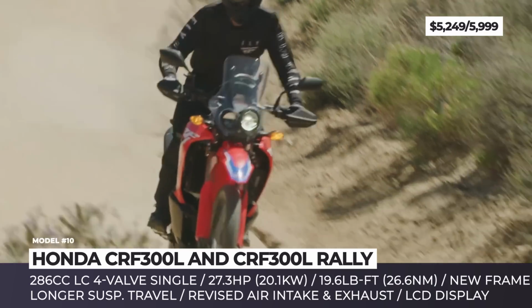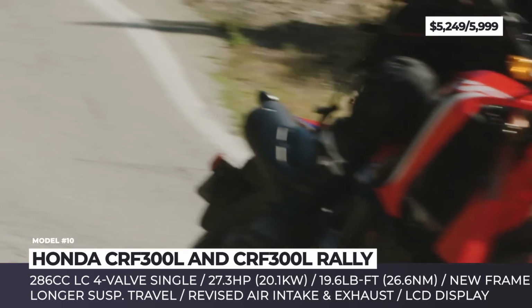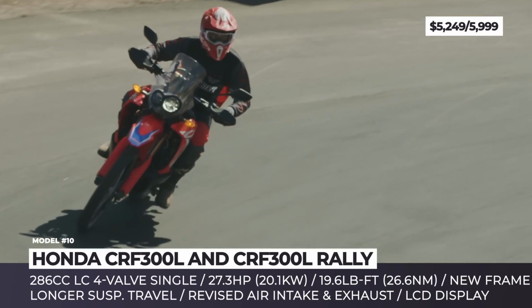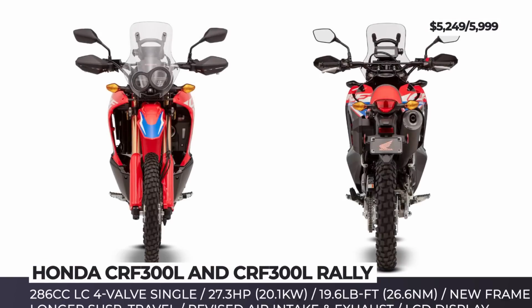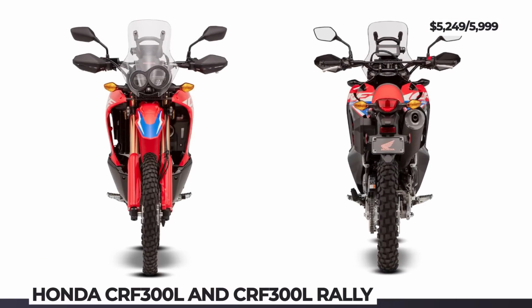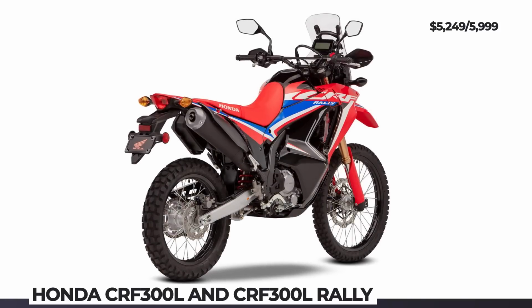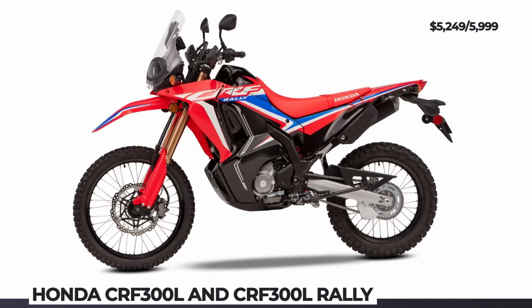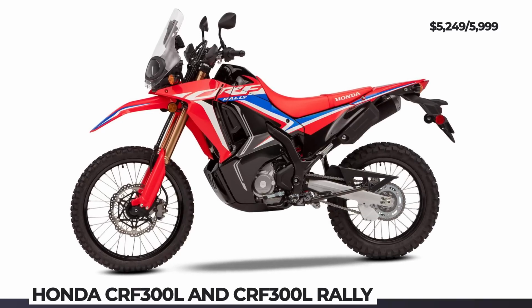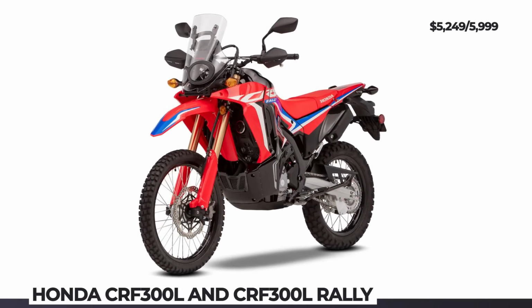The bike's semi-double cradle frame is redesigned, plus there is a new aluminum swing arm contributing to an overall weight reduction of 9 pounds. Both bikes get new air intakes and exhausts, as well as longer travel suspensions. Exclusive upgrades for the Rally Edition include the car-inspired bodywork, a windscreen, a new 3.4-gallon fuel tank, a wider seat, flexibly mounted LED indicators, rubber-topped foot pegs, and a new handlebar.